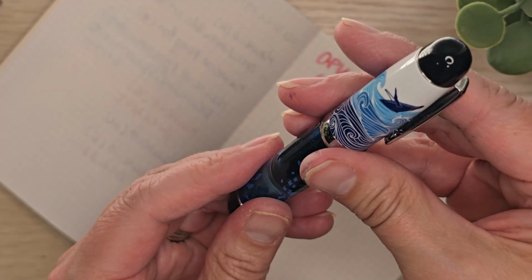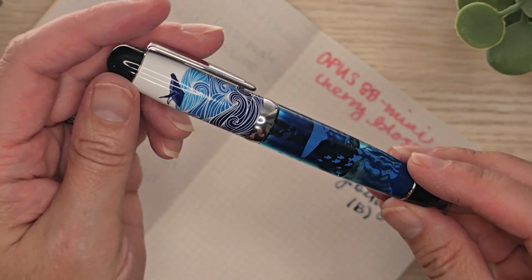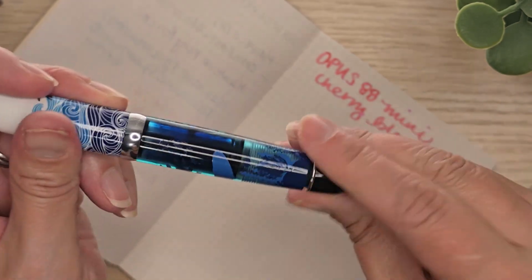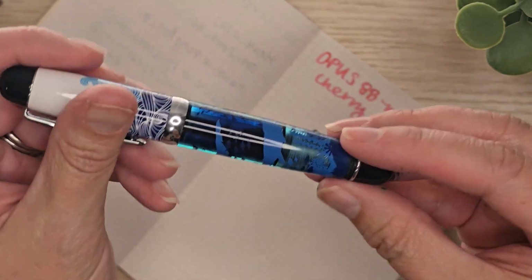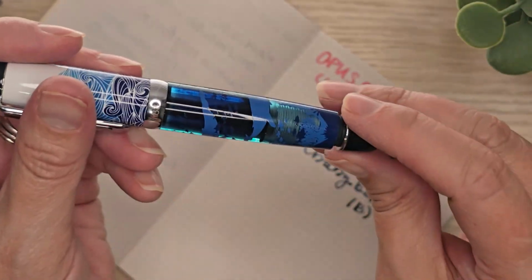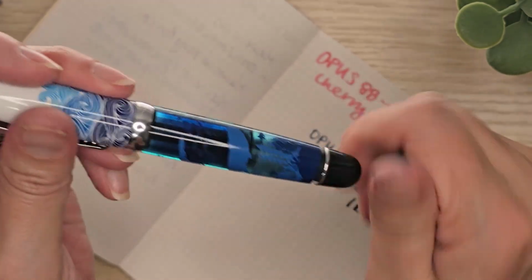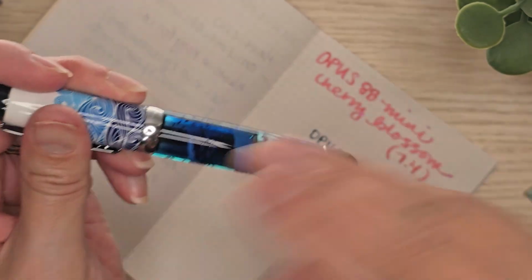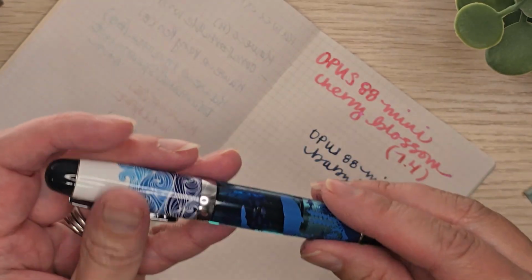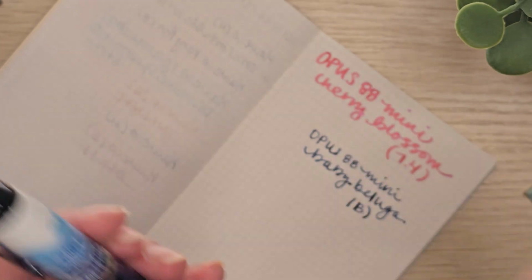I don't know if I'll buy any more of these. I have had some trouble periodically with the flow, and with Opus pens, they say, hey, you got to open the back, and it releases some air, and it does all of that magic. I don't know. But then sometimes I find when it's open and it stops, if I close it, then it starts working, and then it stops working, then I open it. So it's kind of a high maintenance pen, but I mean, they're just so cute. So we'll see.